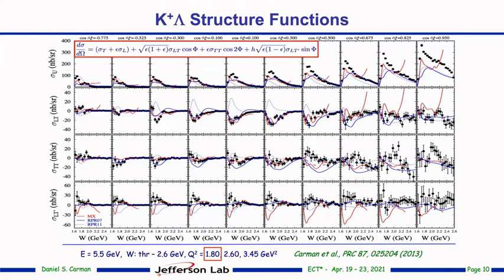I don't want to go into huge amounts of detail due to time, but they're single channel models. The red model is a traditional isobar model, and the blue model is a hybrid Regge plus resonance model. These models were constrained by the photoproduction data. Nothing has been constrained in electroproduction, but you can see that they don't describe the data really anywhere in this phase space. So they really are not appropriate to consider as an extraction tool at this point. So that's the state of where we are.